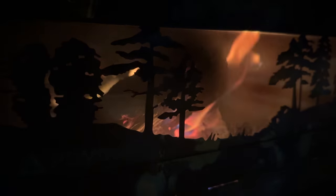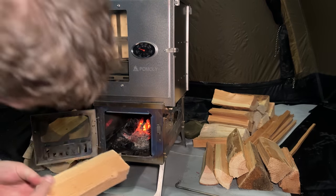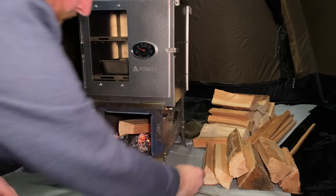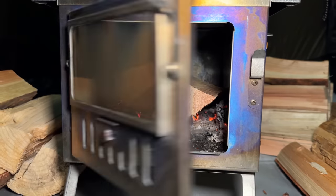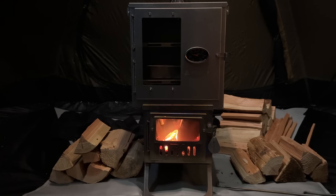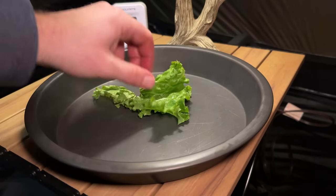Gotta add a log to our oven here. It's going out. Can't be having that. Leave it nice and toasty. Need to make a bed for our chickens.